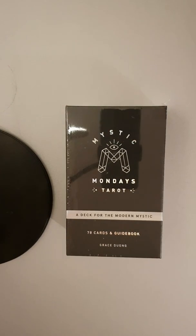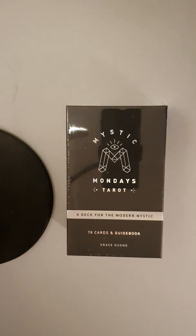My name's Kayleigh. This is going to be a quick flick through of the Mystic Mondays tarot deck. I've had this a couple of weeks. It's been sat here waiting for me to decide A, whether I wanted to keep it because I wasn't sure how I felt about the artwork, and B, I just haven't got around to doing readings and things. The thing that's really kicked me to do it is I have had the Lumina Tarot arrive this week.